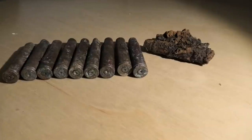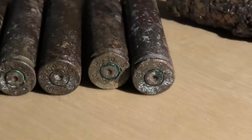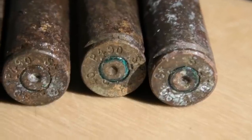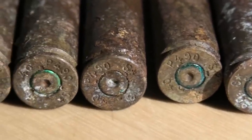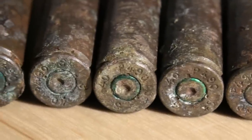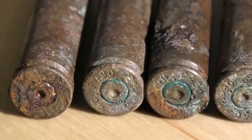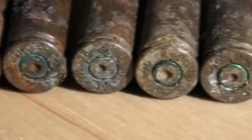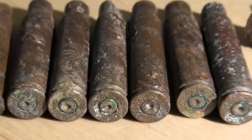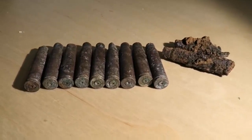Let me show you this. See if I can get you in there. They are all actually marked with the same number. They are marked with P490, 1940. Absolutely everyone is marked the same with the green backing. And it's so good to see how they held up during those years. So we have like 9 pieces, all of them marked with the P490 1940. That is really special. Never found so many with the same markings and in just about the same condition. So little special find indeed.